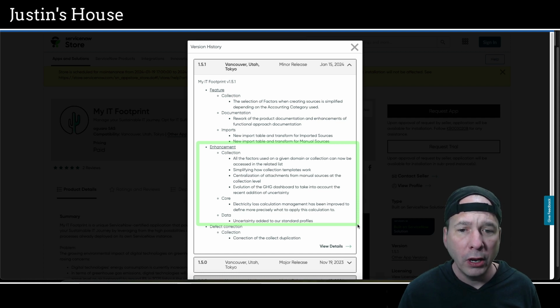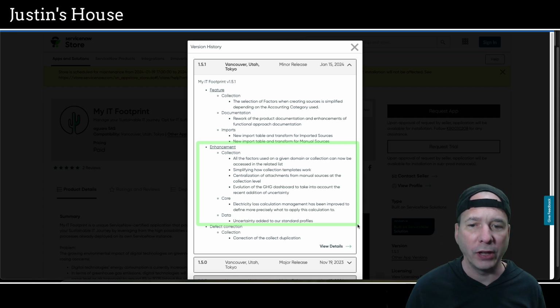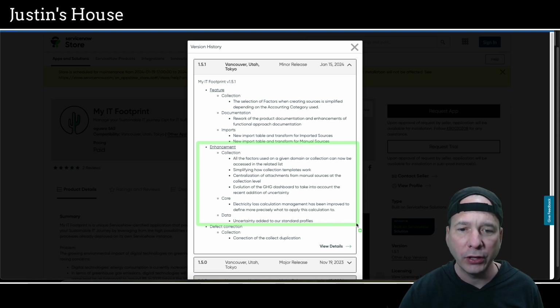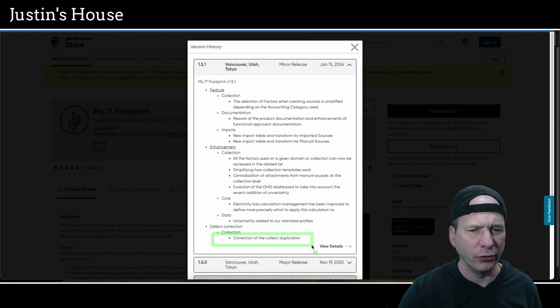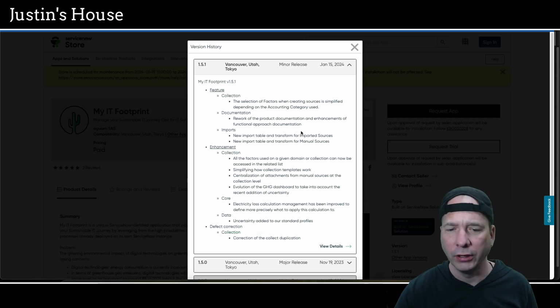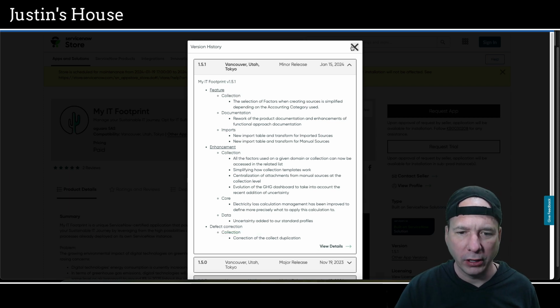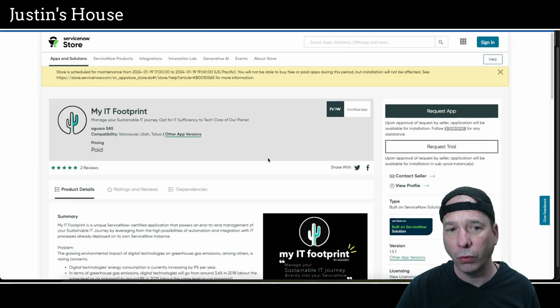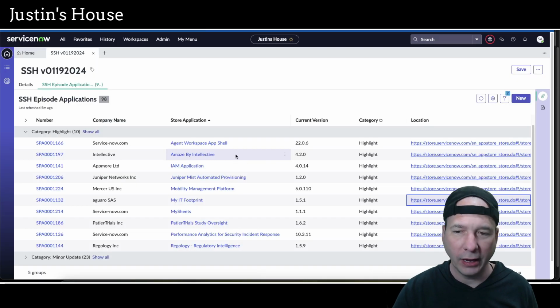For the core, electricity loss calculation management has been improved to define more precisely what to apply this calculation to. Under data, uncertainty added to their standard profiles. And under defect correction, under collection, correction of the collect duplication. Okay, that's a weird phrase, but I think it makes sense in the way that it's organized. But that's what's new from the team at Aguaro SAS from My IT Footprint.